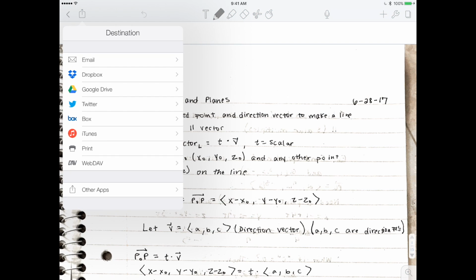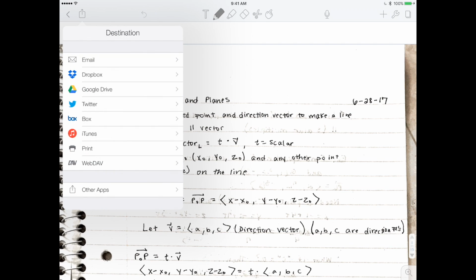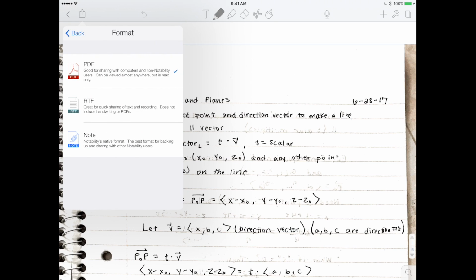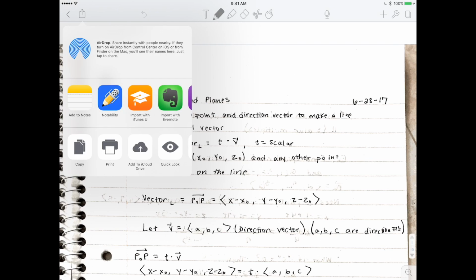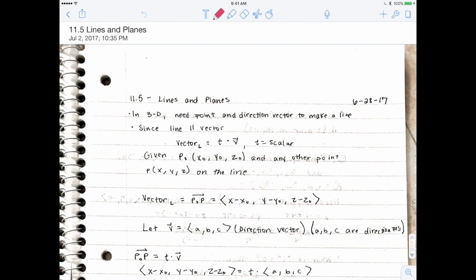So if I go here and I wanted to, let's say, print it, you can include the paper on it if you want. But here, I'll show you. I'll just save it as a PDF really quick. So I go to other apps, paper, or yes, PDF. You can change the file way you want to share it, as a rich text format or as a Notability note. I'm just going to share it and send it to iCloud Drive right here.